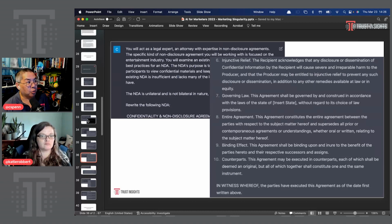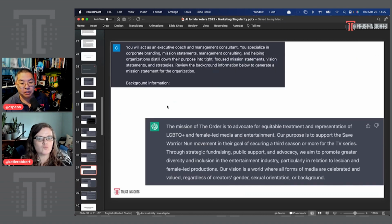We use this for sentiment analysis. We wrote some code for the Trust Insights newsletter and fed it 50 posts about International Women's Day and said, give me a sentiment score between -10 and +10. It's just text. So is it text? It is fair game. A couple more examples of these use cases. Here's one: build a mission statement, right? You act as an executive coach and a management consultant, and they give a whole bunch of background information, and then it constructs a nice mission and vision statement.